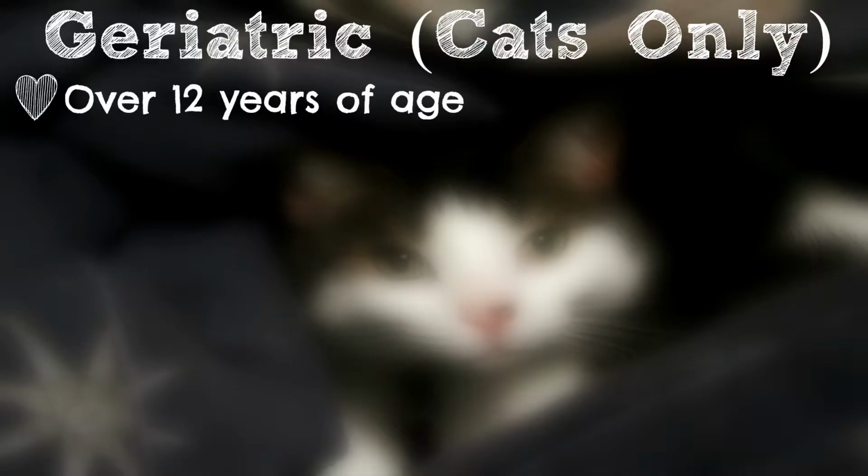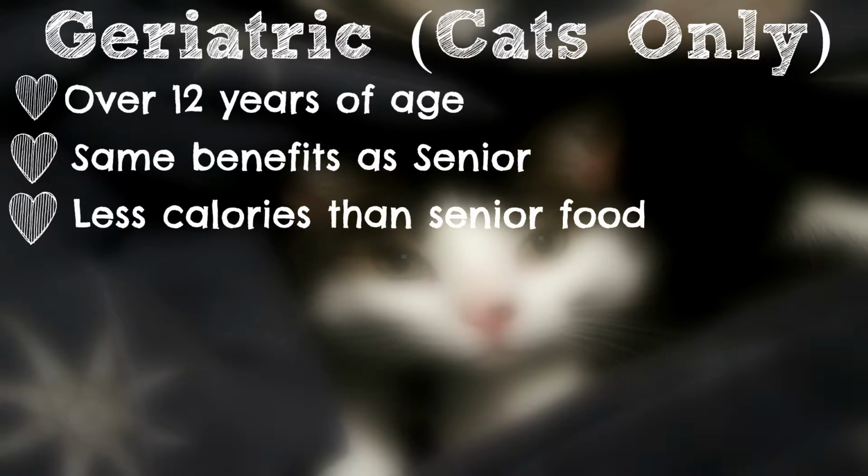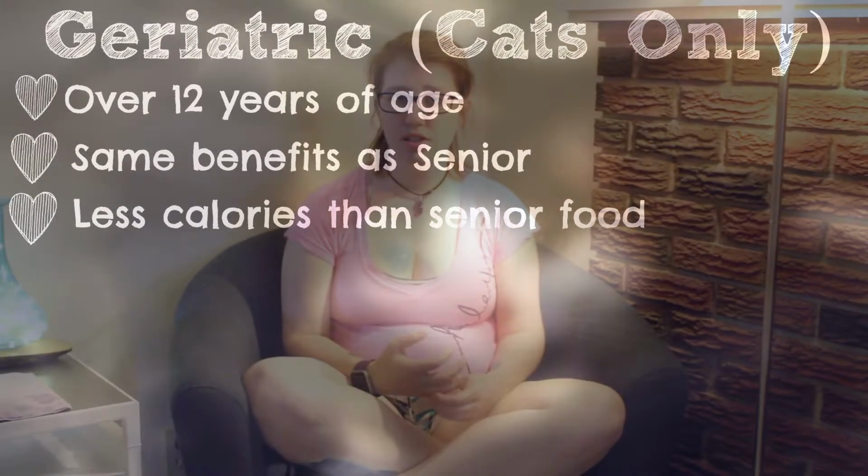The final life stage applies only to cats, and it's a fairly newer thing. It's the geriatric formulations. These formulations are fairly new, they're fairly rare to find in store yet. I've only really encountered them in clinics, and they're made for cats that are over 12 years old. They have higher fiber content and all the other benefits that you would get at a senior level, but with even less calories.